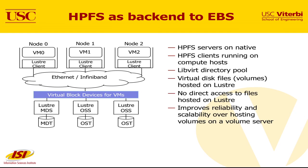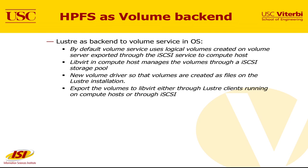So basically the HPFS servers run on native, the clients run on compute nodes, and this one is simple. Instead of using iSCSI, we can use the actual Lustre clients running on the host. And instead of using an LVM kind of driver, we use a Lustre driver. That's straightforward, and we are doing that too. But that's not providing the same thing that you're talking about. It's just providing a little bit more bandwidth and reliability to the VBS backend, right? But we are working on that too.